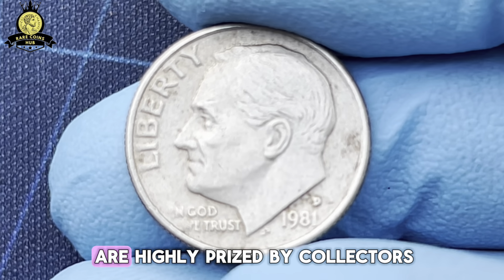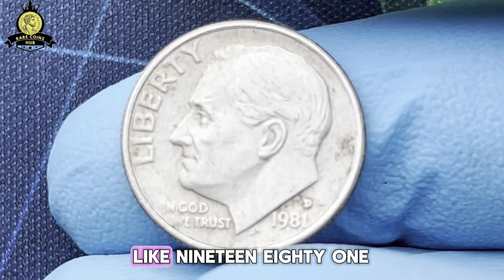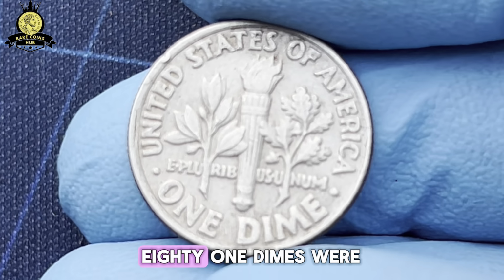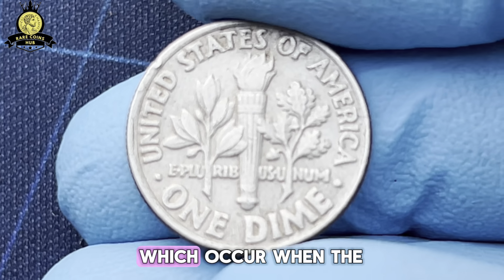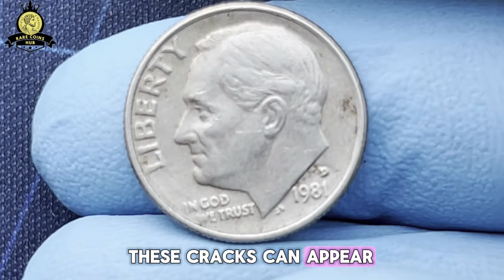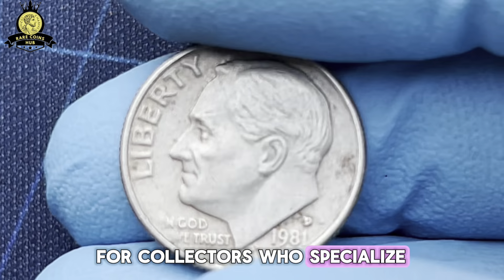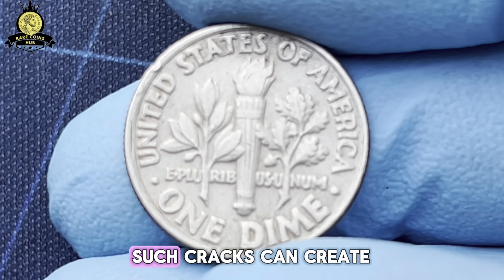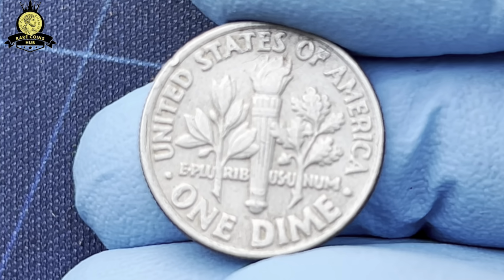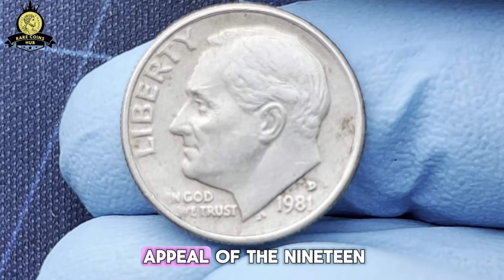These double die errors are highly prized by collectors, especially when they are found on coins from relatively recent years like 1981. But the errors don't stop there. Some 1981 dimes were struck with die cracks, which occur when the minting die becomes worn or damaged during production. These cracks can appear as thin lines or fractures on the coin, adding an extra layer of interest for collectors who specialize in error coins. Such cracks can create unique markings on the coin, making each example one of a kind. This particular error, though not as dramatic as some of the other varieties, adds to the overall appeal of the 1981 dime.